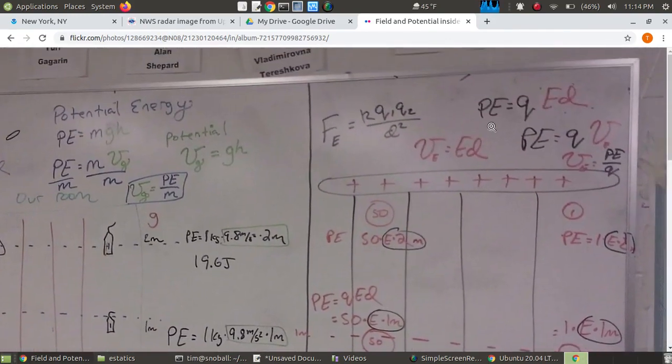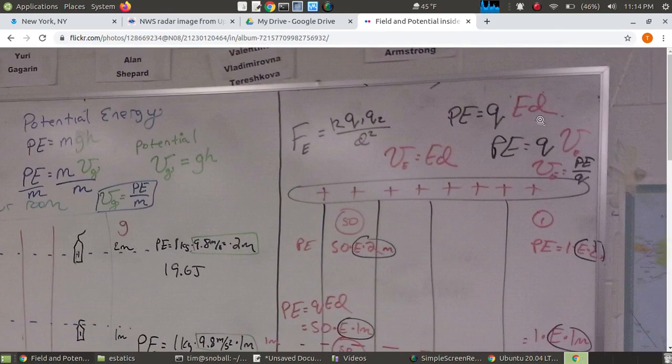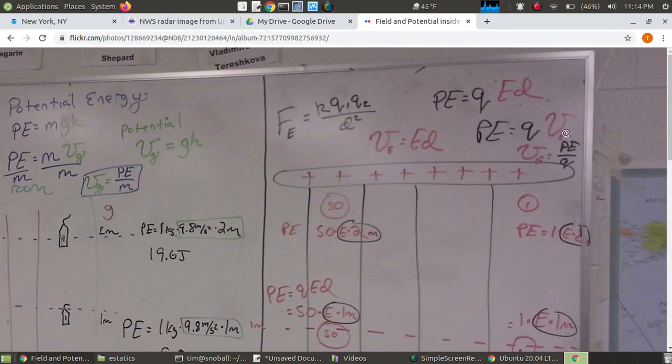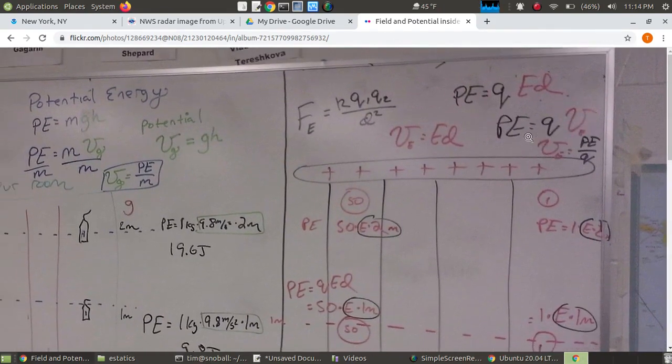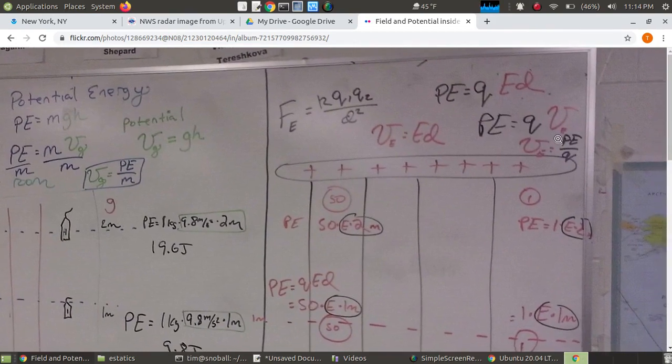The mgh of electricity is QED: charge, electric field, and distance. And the ED part depends on where you are. So we call that part in this situation the electric potential, or the voltage. If you want to figure out how much potential energy any charge has at a given location, you just take the information about the charge and multiply it by the information about the location, or the voltage.